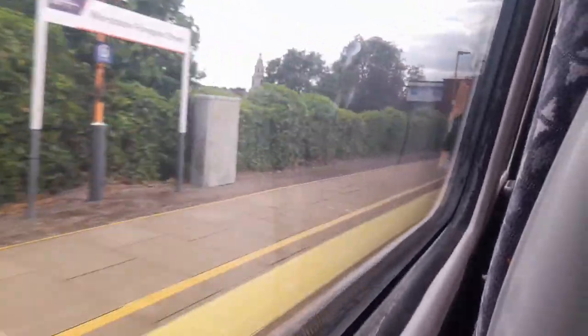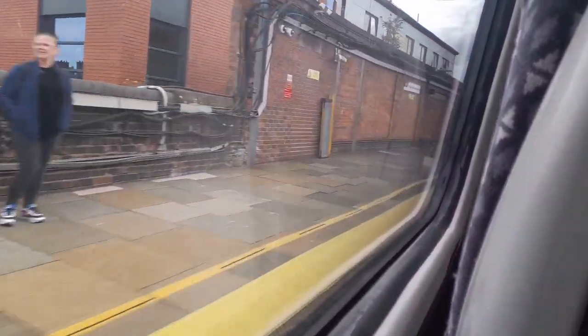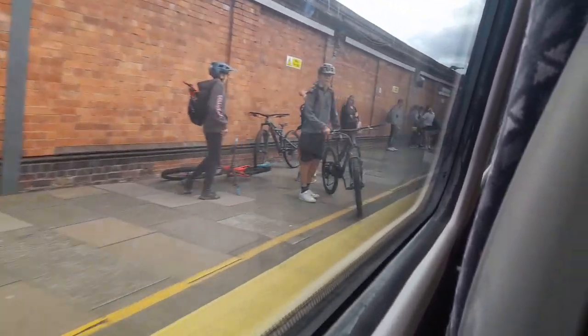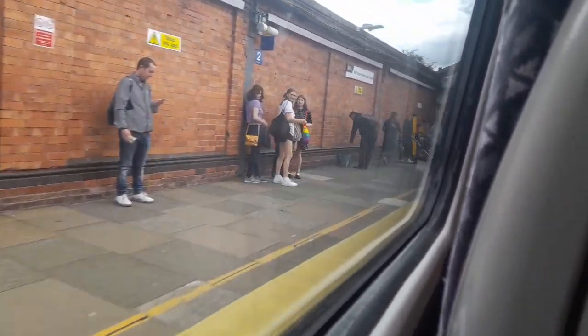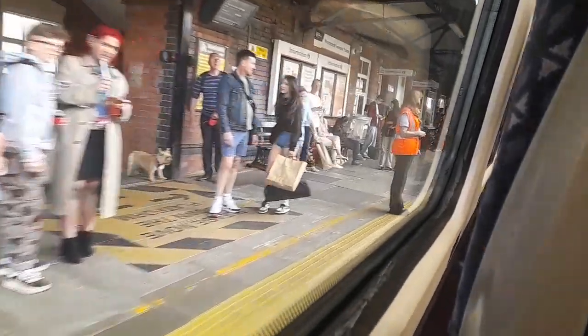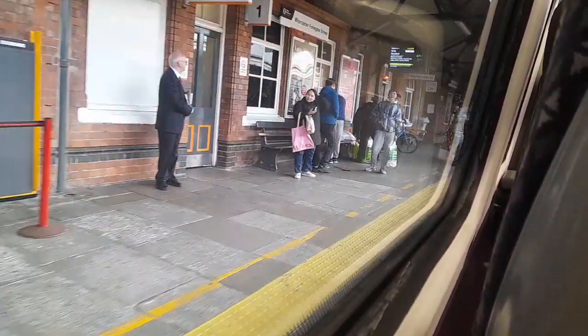Shortly after leaving Worcestershire Hill, we then arrive into Worcester Foregate Street, one of the main stations in Worcester. This station during rush hours is seen to be really busy, and I thought our service was going to be very busy until we get towards Malvern Link, but however this wasn't the case.